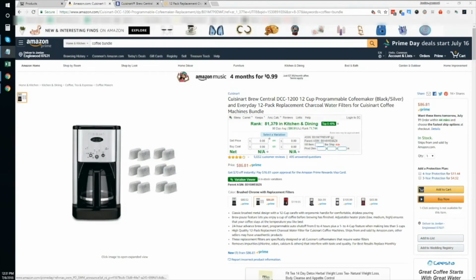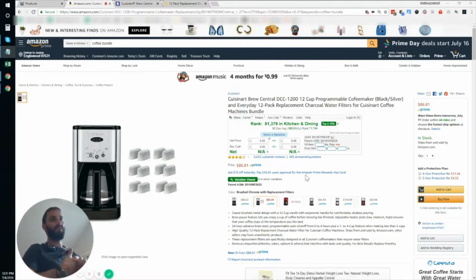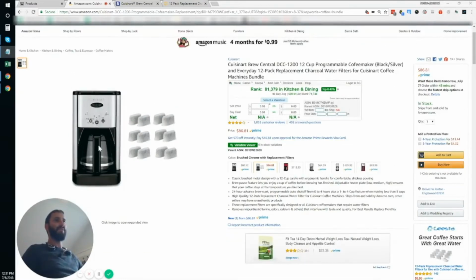Last one here is a bundle with multiple items in Amazon and 2 different source URLs, either from the same source or from a different source, or 2 different sources, right? So this is $86.81 for this bundle. It's the Cuisinart, and then it comes with a 12-pack of these replacement charcoals.